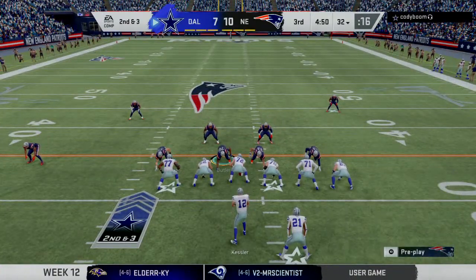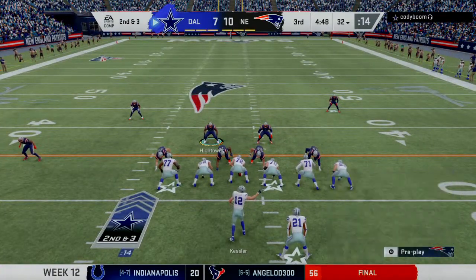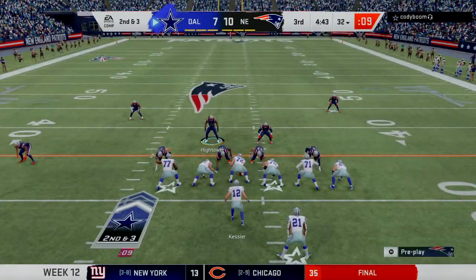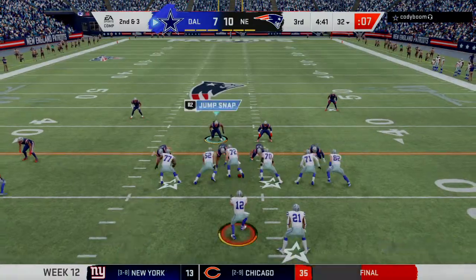Watch out, watch out. Who's your quarter? Jam. Alert 3, alert 3. Alert 3. Check 4, check 4. Hey, alert 3, alert 3.